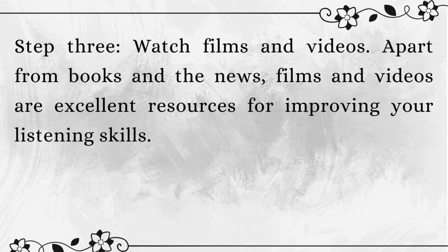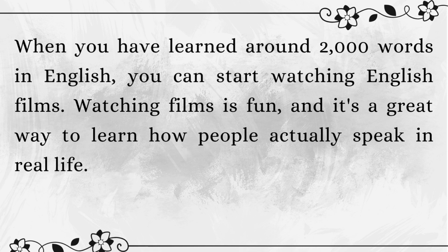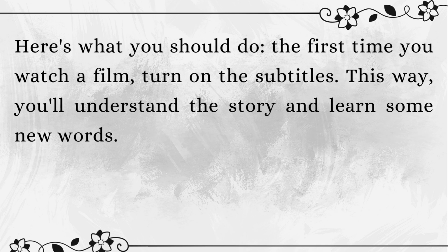Step 3. Watch films and videos. Apart from books and the news, films and videos are excellent resources for improving your listening skills. When you have learned around 2,000 words in English, you can start watching English films. Watching films is fun, and it's a great way to learn how people actually speak in real life.